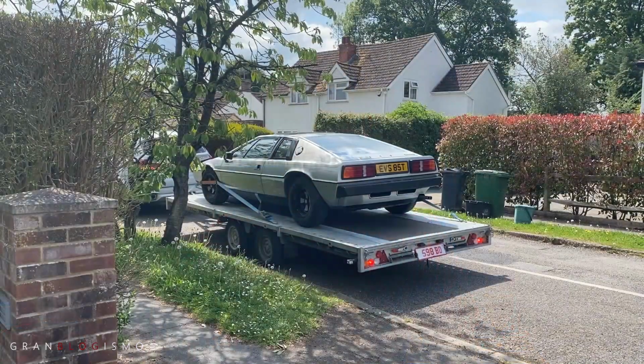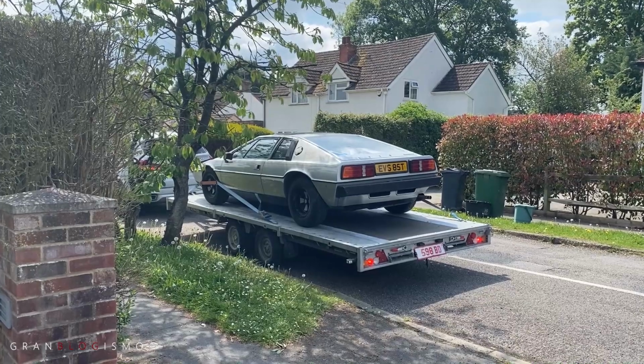I went there for literally half an hour the other day to get the car from the garage I bought it from, off the trailer onto the drive. Had about 5 or 10 minutes to take some photos, some video before coming home again. So this is a totally surreal situation for me. Doesn't even feel like I own it, yet I do. Bizarrely, I wasn't even looking for a Lotus Esprit, but yet I can't think of a better car to get stuck into as a project car.